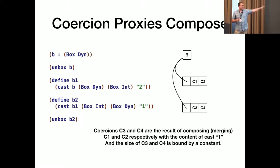Whenever we do the cast that's labeled 1, that ends up being a value B2. B2 is going to be two new coercions. Those coercions are the result of composing the cast that needed to occur to create the value for B1 with the type information that was already in C1 and C2. And coercions are just a technology that allow you to do this. In particular, they allow you to do this in a bounded amount of space.